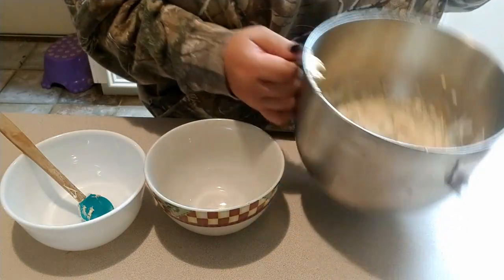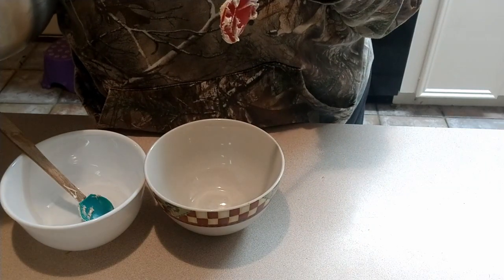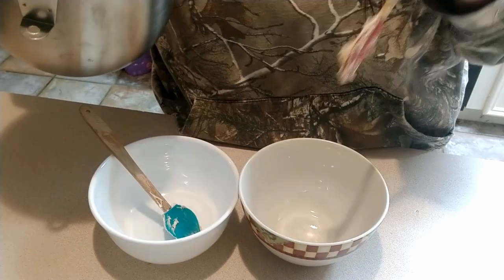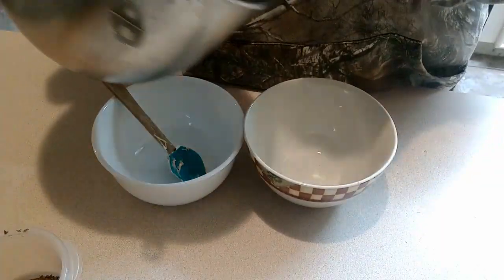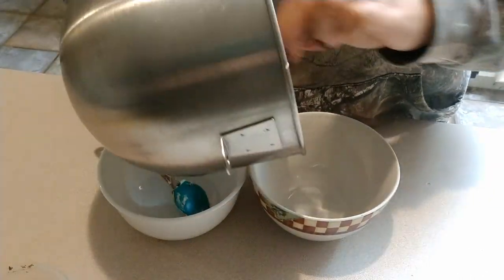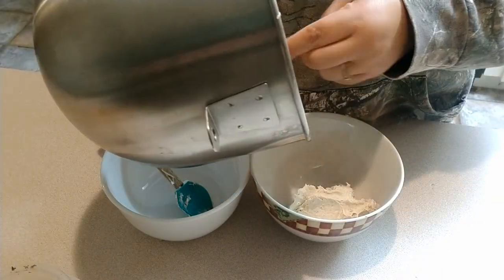Okay guys, so now we finally got it all off the mixer. Let's go ahead, we're gonna put the majority in this bowl and just some for me in this bowl. So let's go ahead and just get mine out so that way I can mix the chocolate in. And this, oh my God, guys, this is very, very creamy. Like, very creamy.